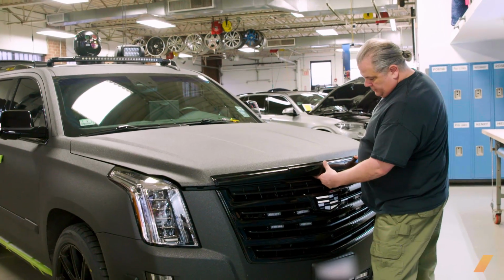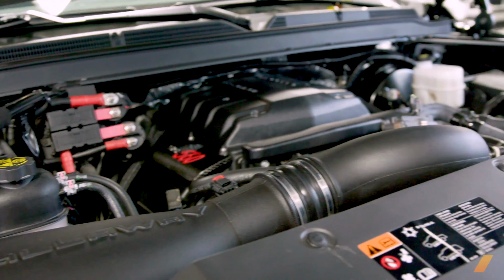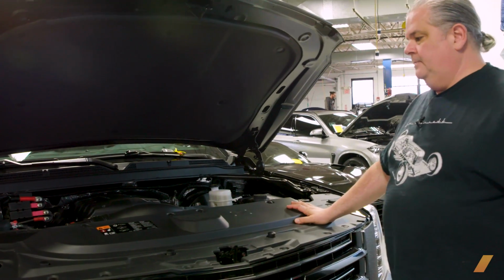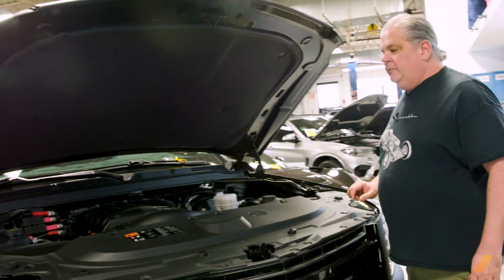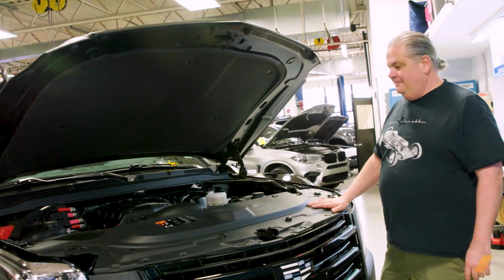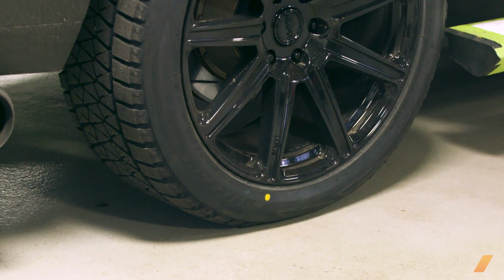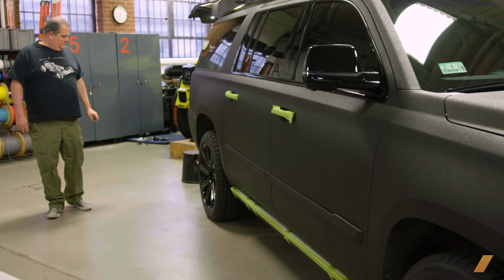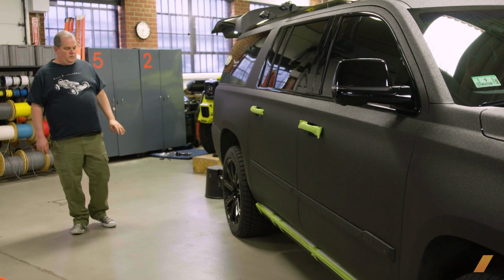So let's get under the hood, because there's some big changes here too. The big change is the Callaway supercharger. In fact, it's the entire Callaway system. In here, there's a pretty large air compressor for the train horns that are inside. There's a set of train horns. The trumpets are actually all the way in the back of the vehicle. Wheels are HRE. We have custom exhaust fitted with a valve-controlled muffler bypass, which is all custom made.